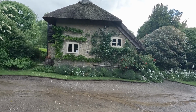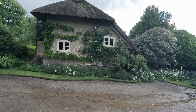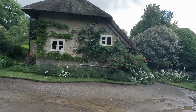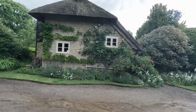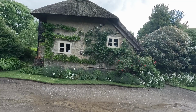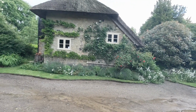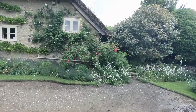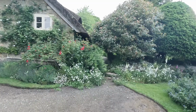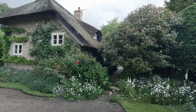And there's a tablet on the cottage somewhere. It records that Sir Edward Elgar lived in this house from 1917 to 1919. He composed his cello concerto while living in the house, but the detached room in the garden which served as his study has been demolished. Let me just wander around this way a little bit more, try and get a bit more of the cottage in. Beautiful place, look at that.